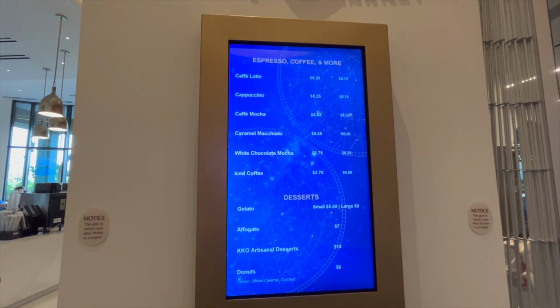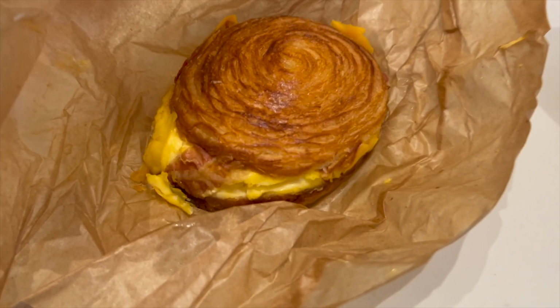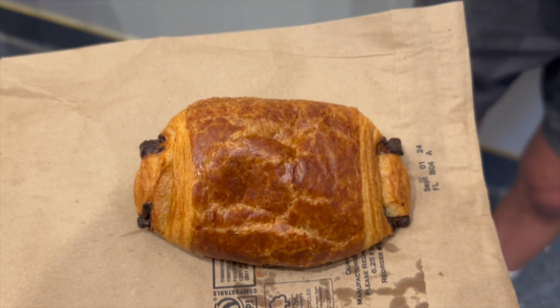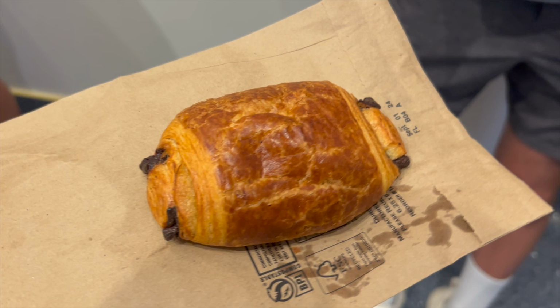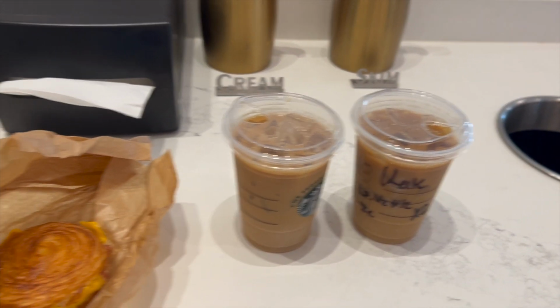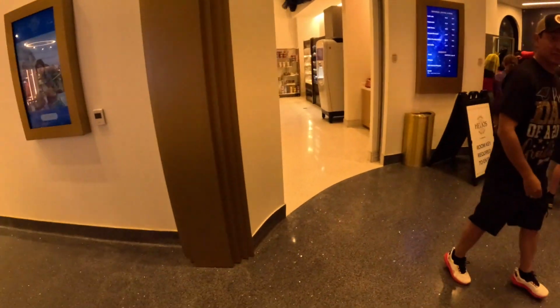Good morning, it's 7:15 and we are at the Aurora Market to pick up some breakfast before heading into Epic. We got the bacon, egg, and cheese sandwich as well as the chocolate croissant and 2 Starbucks coffees. Everything was good and tasty. It tastes exactly like what you expect from a Starbucks affiliate.